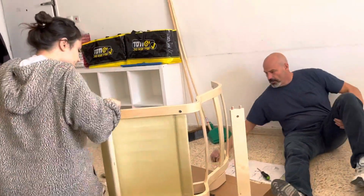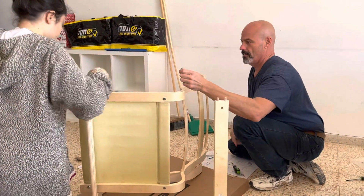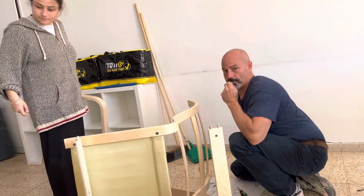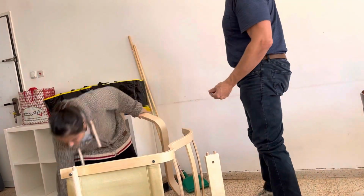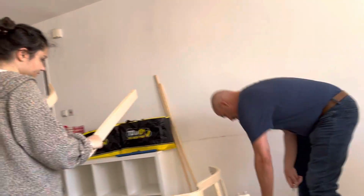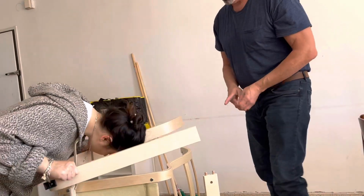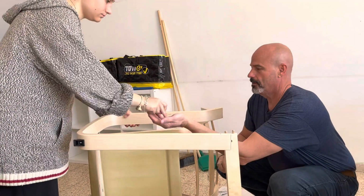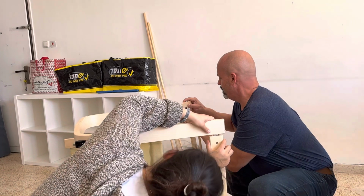And I need that little spacing thing. I got it. And the shorter screw. Nah, I need the little. That little what? Round two-sided thing. Nah. This thing? Oh, this thing. Ah! The metal dowel. You hand me that washer. Got the washer. I do. There you go. That thingy.